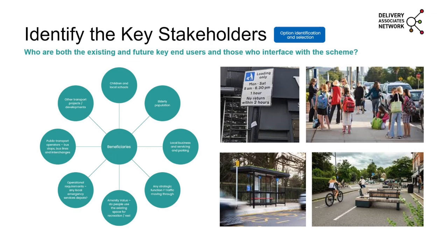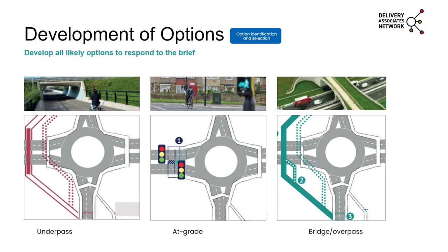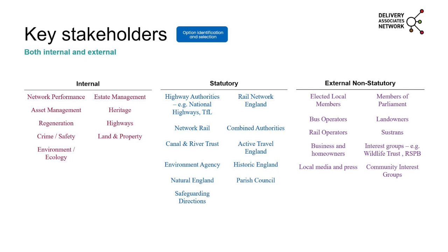And I think we've got another slide, have we, James? The next one is just starting to do that in terms of, oh no, it isn't, so maybe go back. Who those typical stakeholders might be: different departments within the authority, then statutory consultees like potentially Network Rail and National Highways, but also external non-statutory ones, thinking about the public, but also bus operators, potential rail operators, Sustrans, and really getting that key understanding.